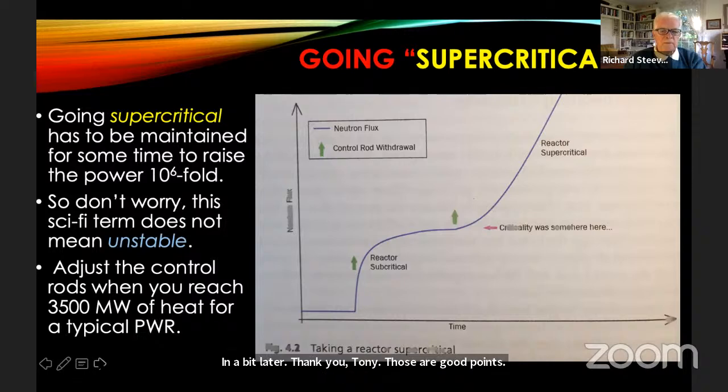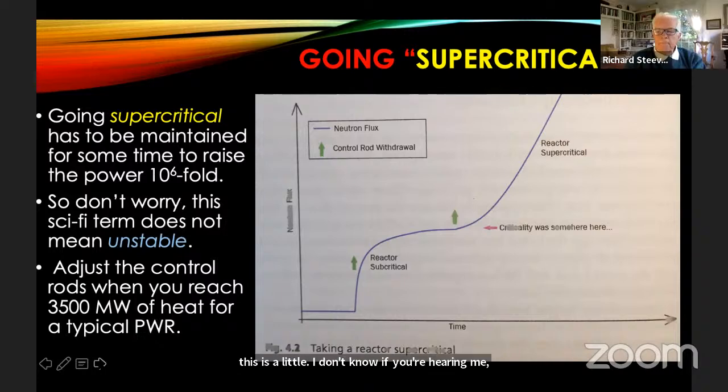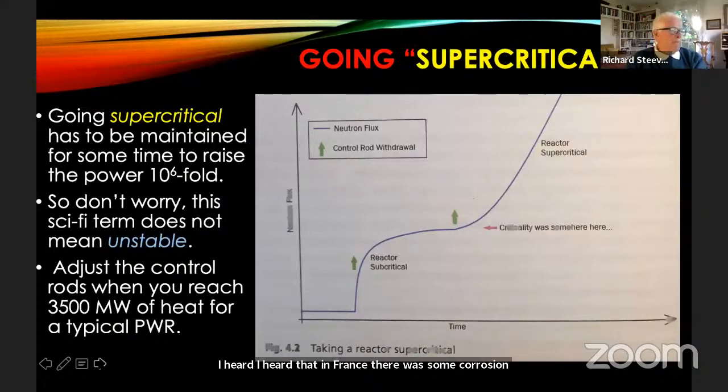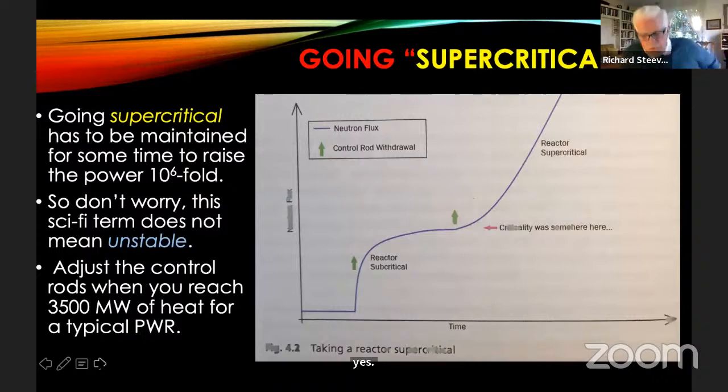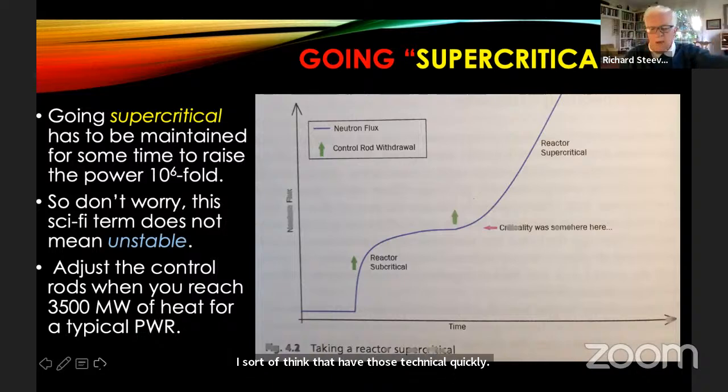Any other comments? Yeah, this is Lou. I don't know if you're hearing me, but... Hi, Lou. I heard that in France there were some corrosion issues. Yes. There are water issues for cooling and then corrosion, and they think they have those taken care of pretty quickly. Yeah, they have a lot of experience in France, and I think they're working on it.